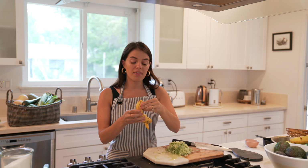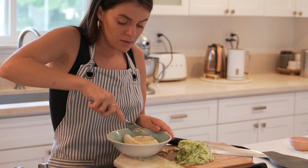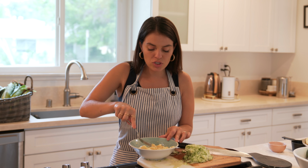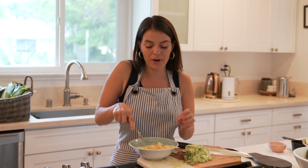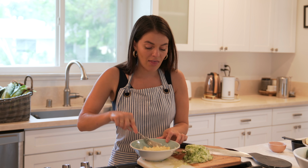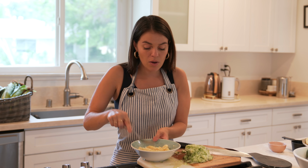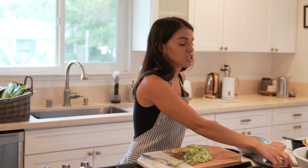While that is back there mixing, I'm going to mash my banana. Because this is gluten-free, I'm going to do a banana and a half to give it just a little bit more of that consistency. I feel like banana has a good way of bringing everything together like gluten does to a certain extent. So I'm going to add both of these in. I'm going to add the zucchini first, and then I'll slowly add in the mashed banana.